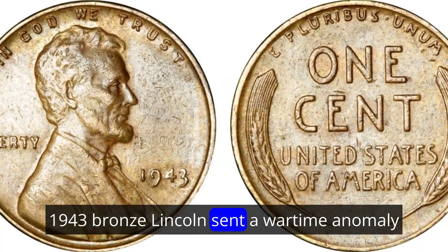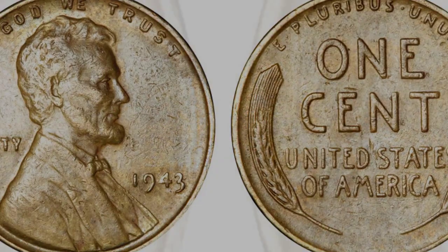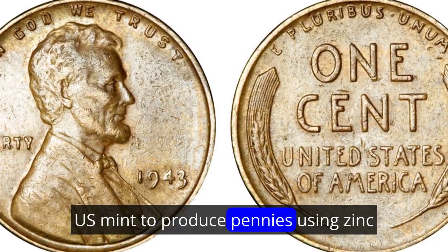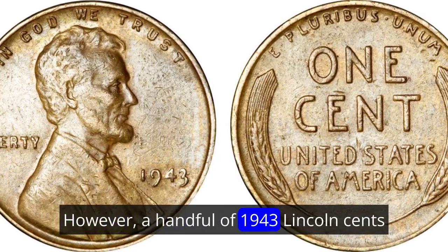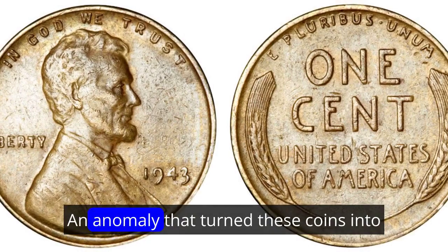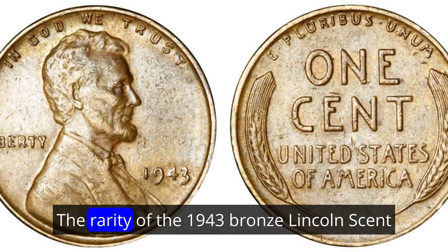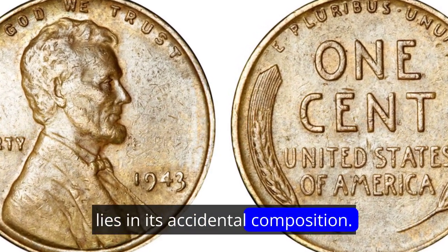1943, Bronze Lincoln Cent, a wartime anomaly, commands astronomical prices. During World War II, the shortage of copper prompted the U.S. Mint to produce pennies using zinc-coated steel. However, a handful of 1943 Lincoln Cents were mistakenly struck in bronze, an anomaly that turned these coins into legends among collectors. The rarity of the 1943 Bronze Lincoln Cent lies in its accidental composition.